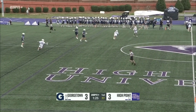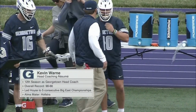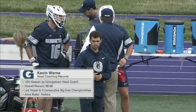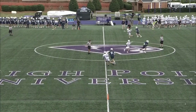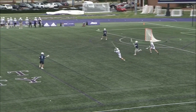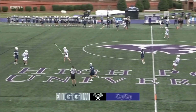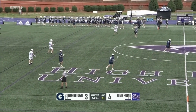Initially won by James Ball, but Luca Accardo comes up with the big ground ball for the Panthers for that duo. And there is the man in charge for the Hoyas, Kevin Warren, in his 12th season as the Georgetown head coach. And he's had a tremendous run in the Big East Conference. Here's the Hoyas as we get ready for second quarter.